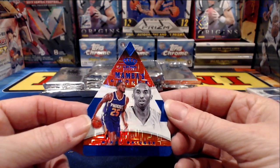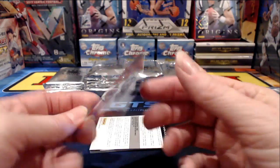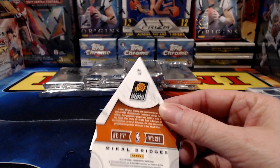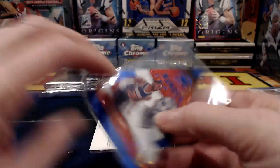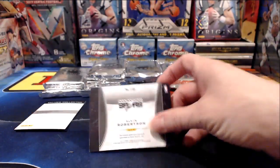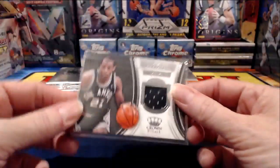This is numbered to 49. I know you see Kobe Bryant's face there, but it's because the name of the award is Mamba's Choice. Of course, it's Mikal Bridges and the Suns is where the card is going to go. But sometimes it's confusing to people when they see Kobe's face on there and they think, oh, maybe it's a Laker, but it's not. Alvin Robertson, San Antonio Spurs relic.